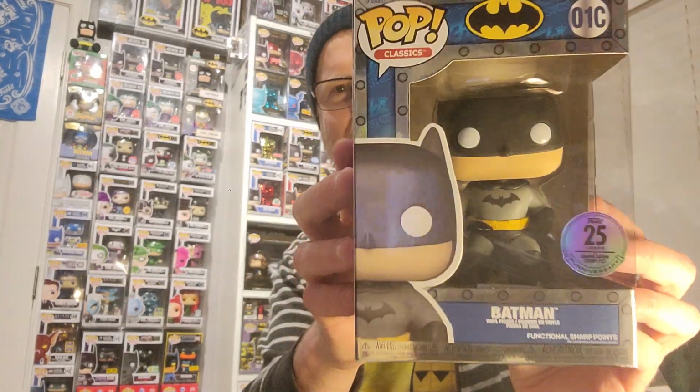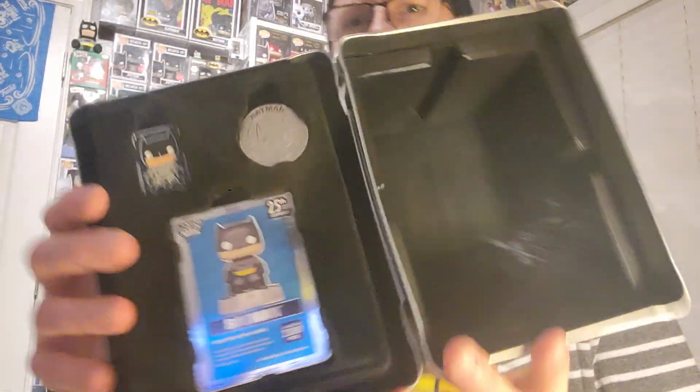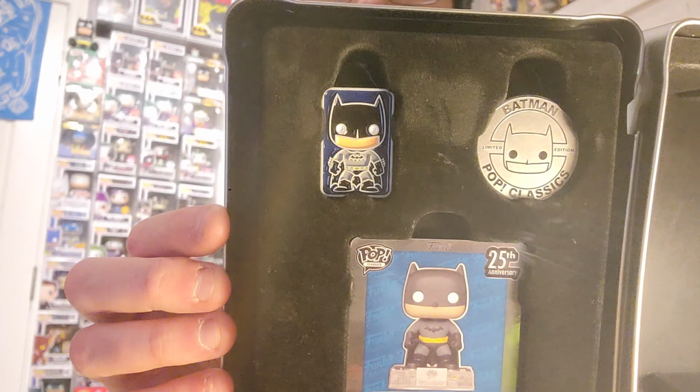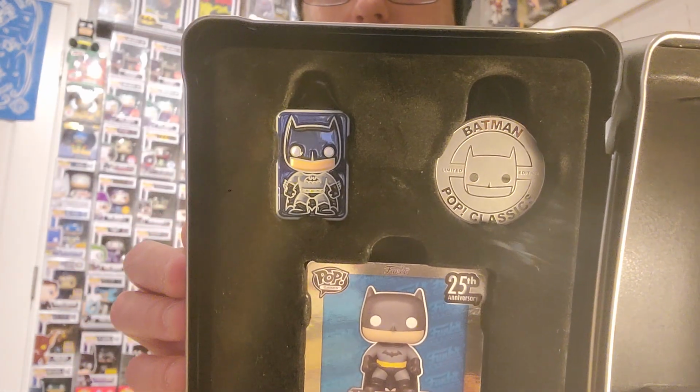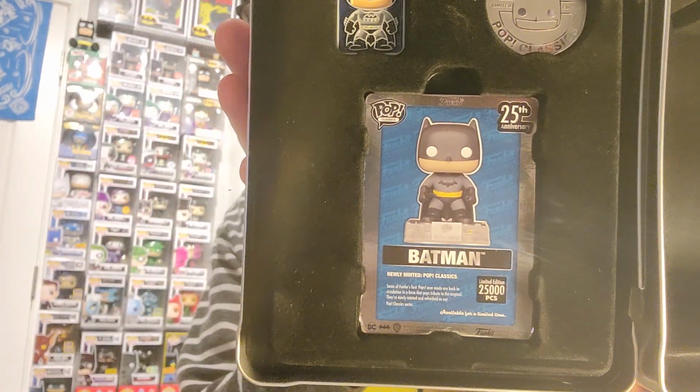This thing looks amazing. That is so cool. Definitely need to get this in a good protector and put it up in my collection, but that's awesome. And then there's the pin, which I have no idea how to get anything else out here. Nothing really wants to come out, and I don't know how to do it, so I'll just show it this way. It's the pin and the coin, and then the collectible card.